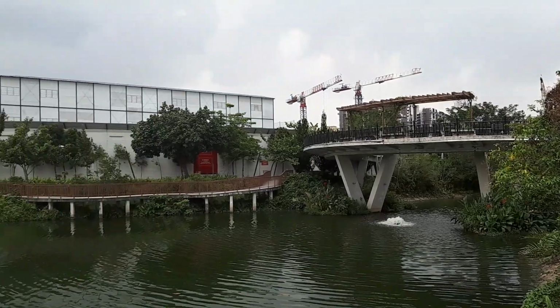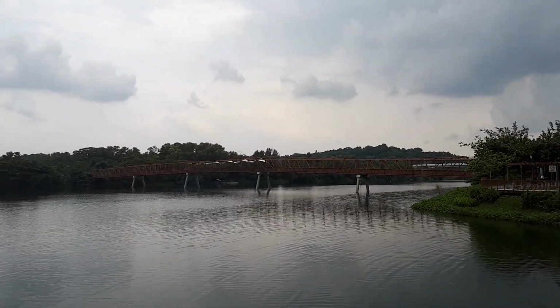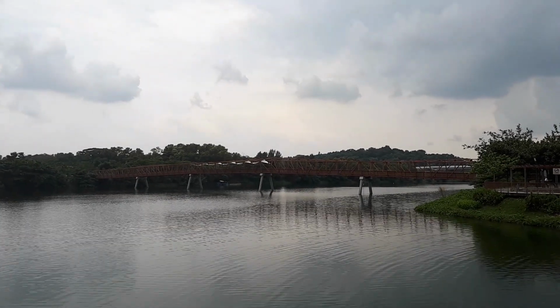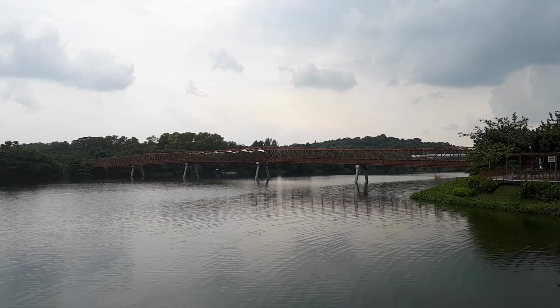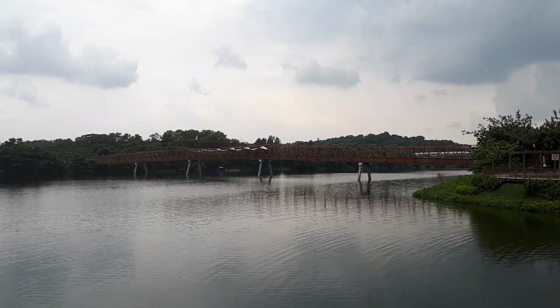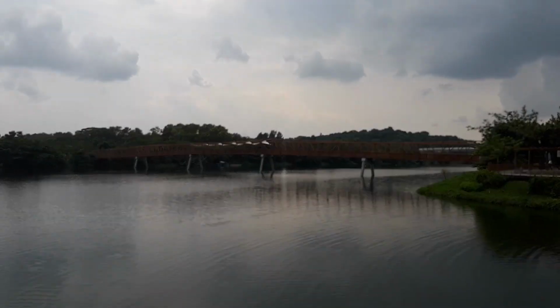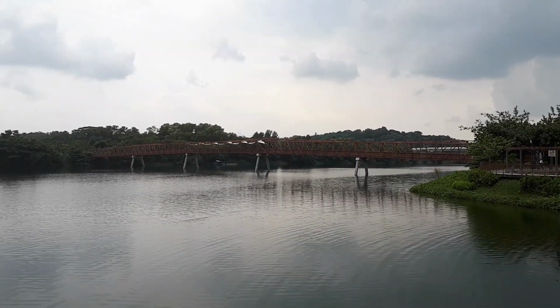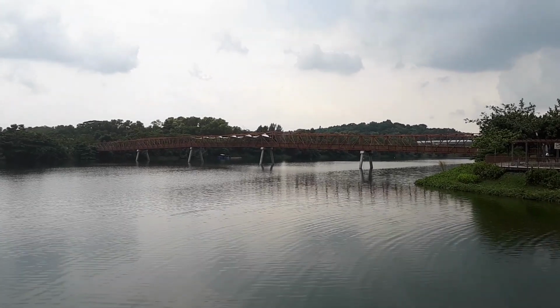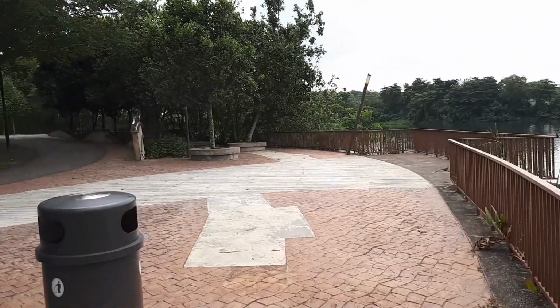Today we are continuing our journey along Punggol Promenade Nature Walk, and here in the distance is Lorong Halus Bridge. If you remember, in our previous Punggol adventures we crossed this bridge, and this time we are going to go the other direction to explore the other parts of the nature walk that we saw in the distance. So join me after the intro as we do just that.